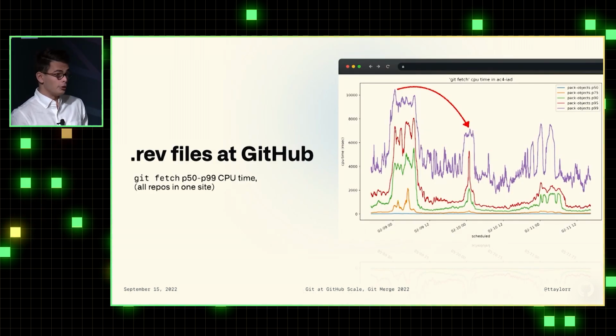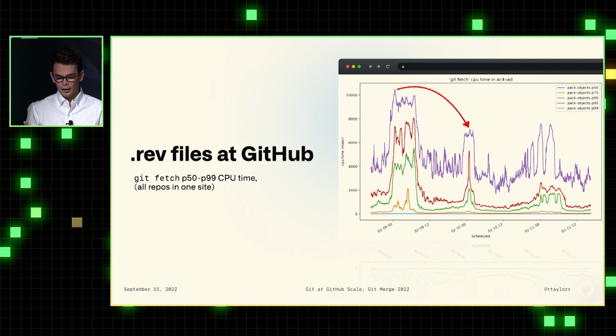And we actually saw this continue over all repositories at github.com. Here's the P50 through P99 runtimes in one single site, showing fetches across all repos in that site. And you can see we achieved about a 40% speed up there.